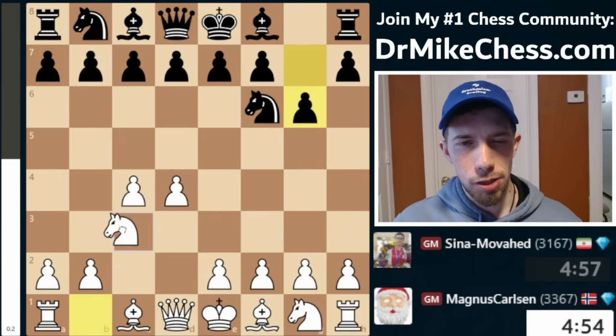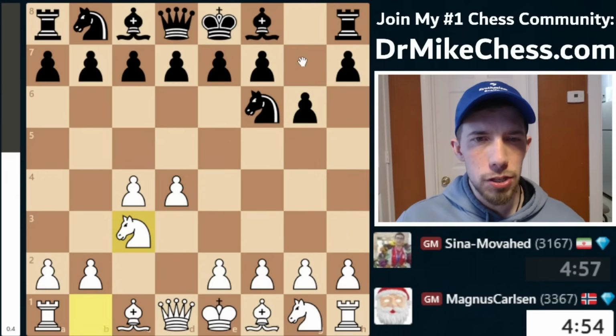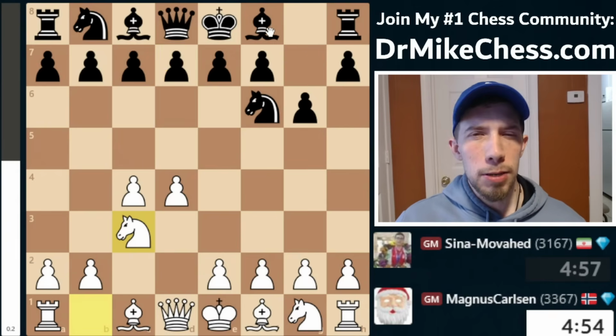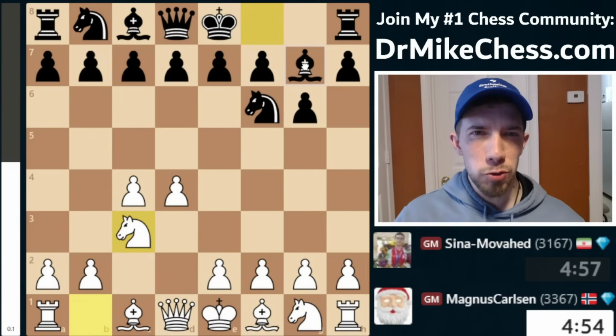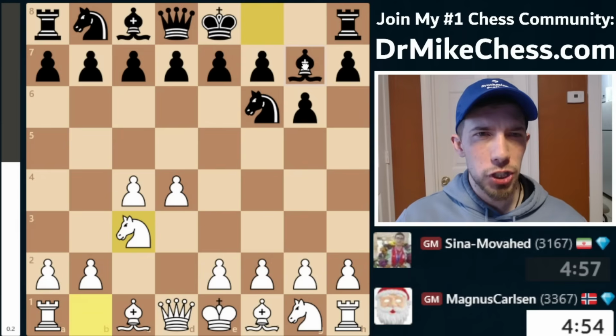He begins knight c3, and Black does go bishop g7, the King's Indian move. Instead, d5 would be a Grunfeld defense, the other main idea here for Black. But instead, bishop g7 is chosen in the game. By the way, this game took place this past week in the Titled Tuesday tournament on chess.com. Magnus here faced off versus a very strong GM, Sina Mohavid, I believe is how you say his name.